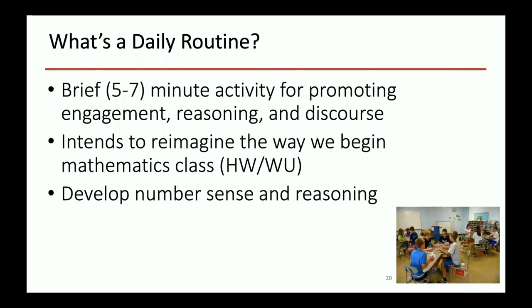So I keep talking about a routine. What is it? Well, a routine is a brief 5 to 7 minute activity for promoting engagement, reasoning, and discourse. The intention is to reimagine the way we begin math class. Now, I have gone over homework the first few minutes of class and it has sabotaged my lesson. I have done warm-ups because that spiral review is so important, but it sabotaged my lesson.